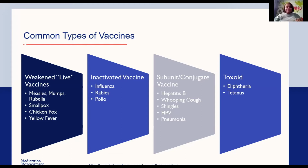And so influenza vaccine, rabies, polio, all of those are vaccines that are using an inactivated version of the virus. Again, cannot cause you to be sick, but can at least trick the body to recognize what the cell looks like so that if in the future it gets exposed to that particular virus, it knows what to do.